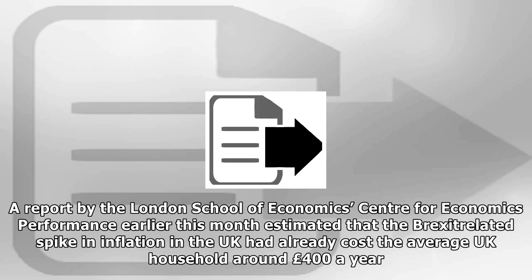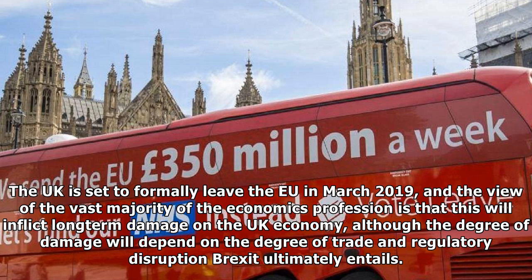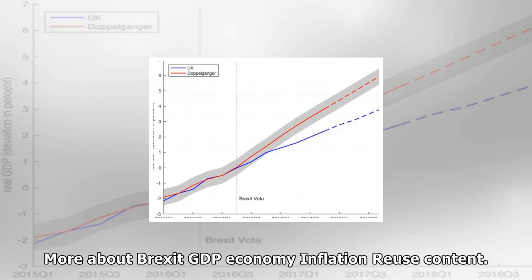Other teams of economists have also been analysing the costs of Brexit to date. A report by the London School of Economics Centre for Economic Performance earlier this month estimated that the Brexit-related spike in inflation in the UK had already cost the average UK household around £400 a year.